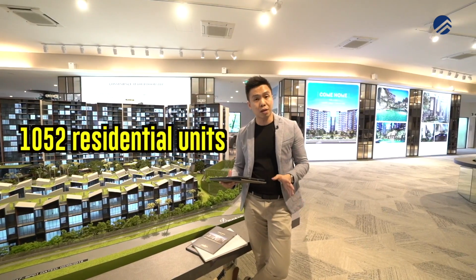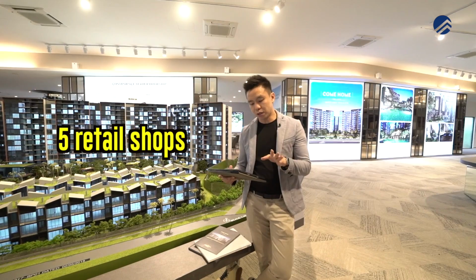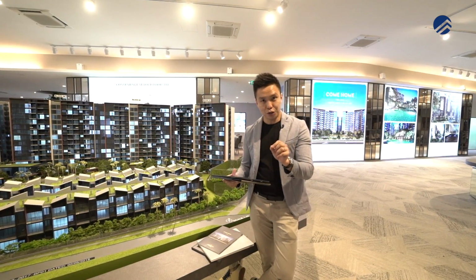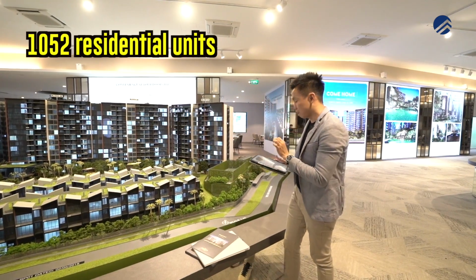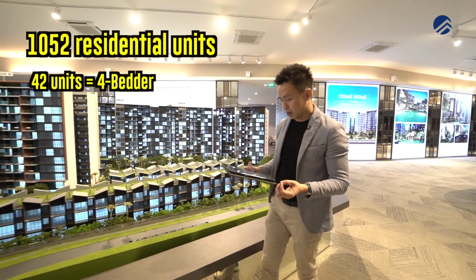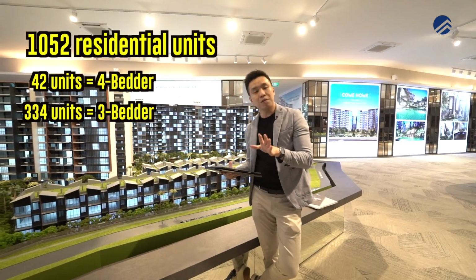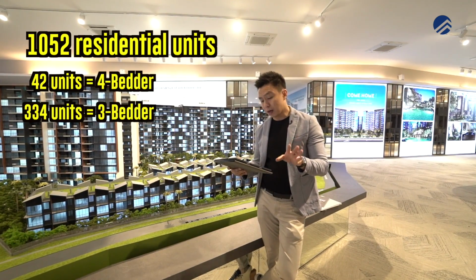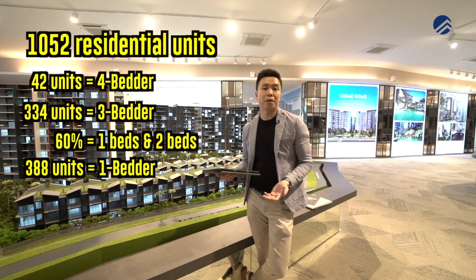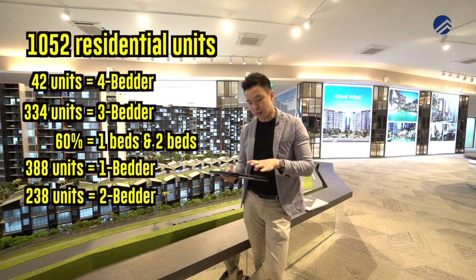There's a total of 1,052 residential units and 5 retail shops, out of which 40 are actually townhouses. But the interesting thing is this: out of the 1,052 units, there are only 42 units of 4 bedders, 3 bedders comprise 334, and 60% of the units are actually the 1 beds and the 2 beds. So there's a total of 388 1 bedders and 238 2 bedders in this development as well.